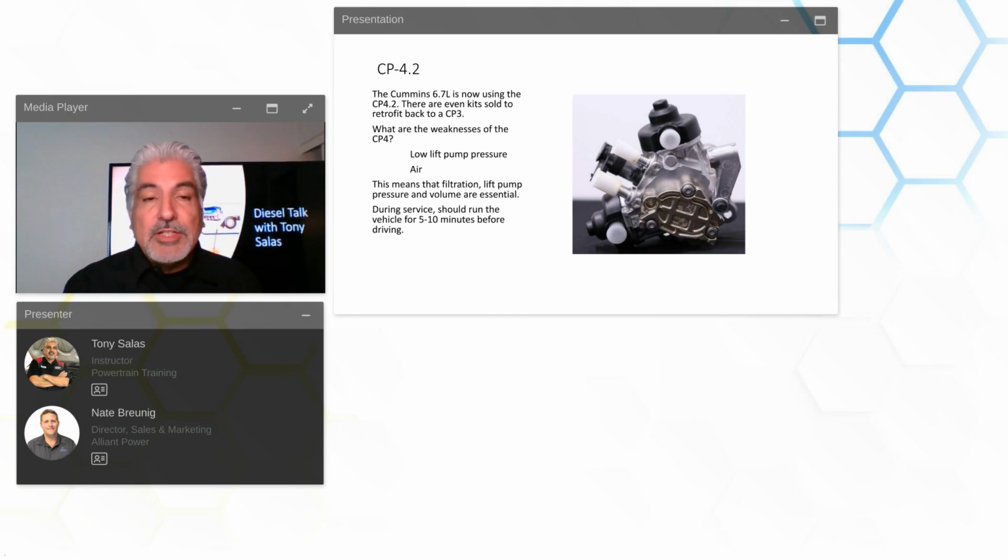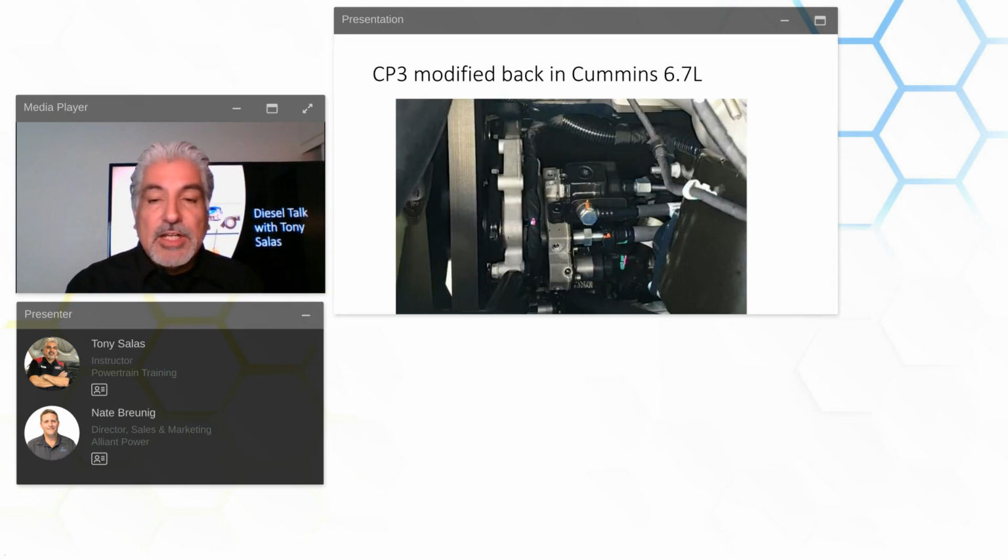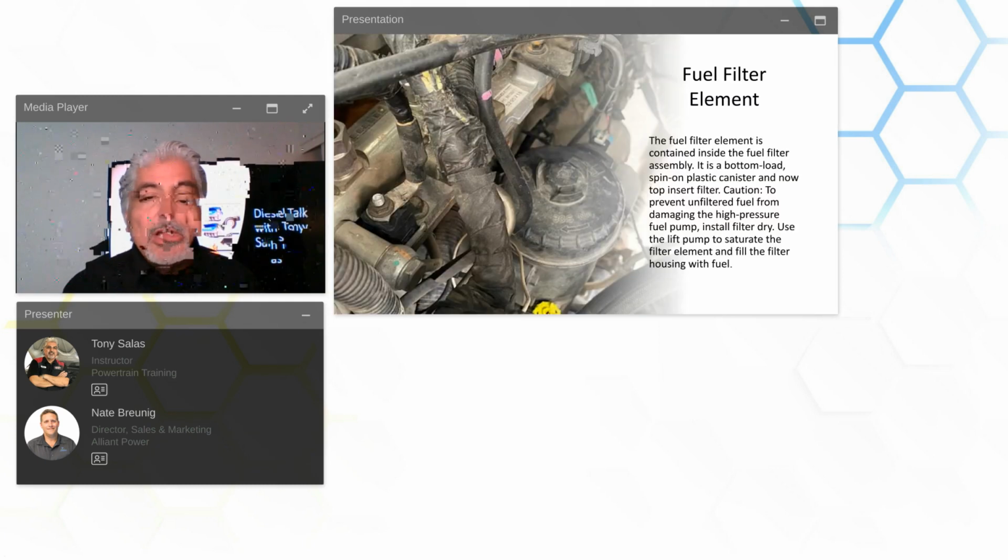So yes, I do know that some of you want to go ahead and change it back to a CP3. That's fine. You're going to do what you're going to do. But here is the modified version on a 2020 truck that you can see there. What has continually changed with the later models of the Cummins 6.7 has been the fuel filter elements.